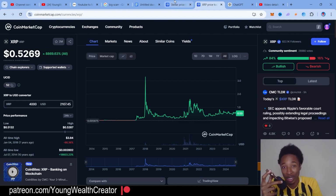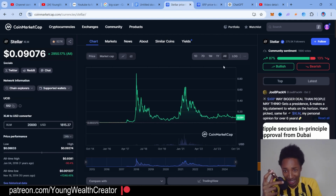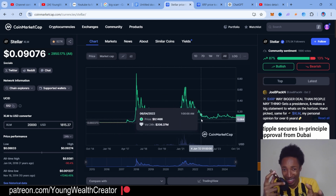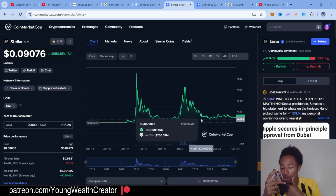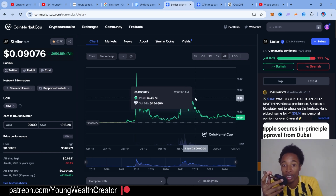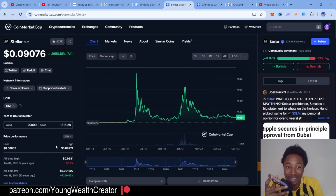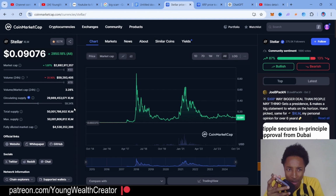But with XLM, on the other hand, I just truly believe that it can go to 90 cents to $1, and that's over a 10x from here. So at the end of the day, I would choose XLM over XRP. The main reason I'm doing that is because of the evidence I've just showed you on these graphs. It just makes me more attracted to buying something that's cheaper in market cap than XRP is.